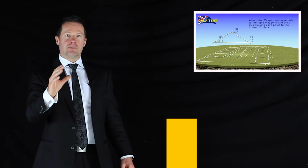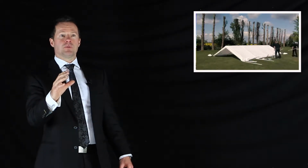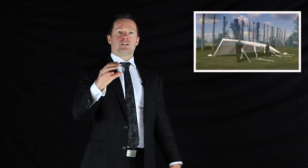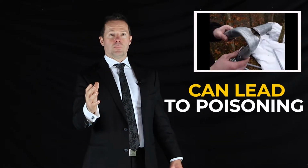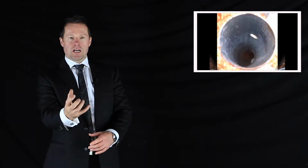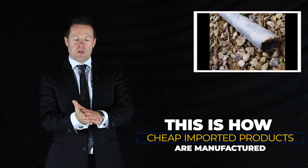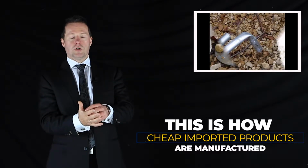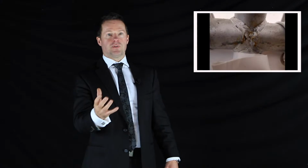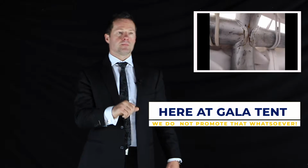This method can potentially be dangerous to humans due to the acid that is used in the manufacturing process. Remember that your hands will be coming into contact with the poles, and in some cases, this can lead to poisoning. You imagine that the toxins from the steel structure, the frame will go onto your hands, and then if you're eating or you're doing something else, it will get there. Now, there are some cheap imported products that are manufactured with this kind of finish, and it's one that here at Gala Tent we do not promote whatsoever.